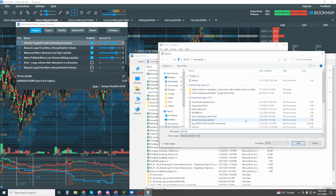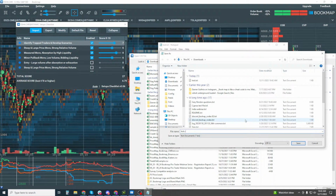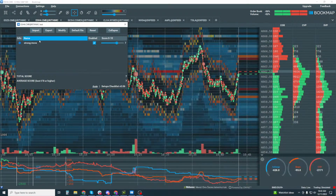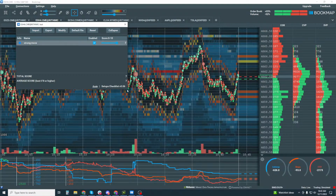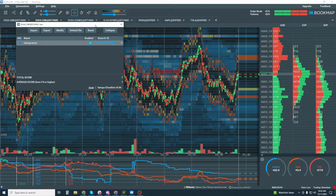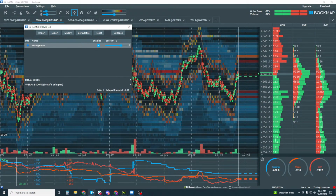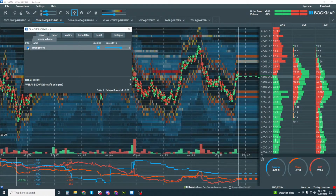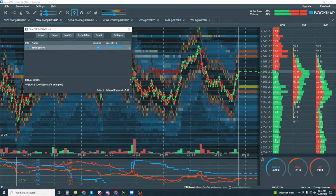Can I save it as CSV like this? Okay. It only imports this. Okay. Well, you guys get the idea. Perhaps I need to do one more thing in here. Anyway, play around with this. Find your own criteria is the point.